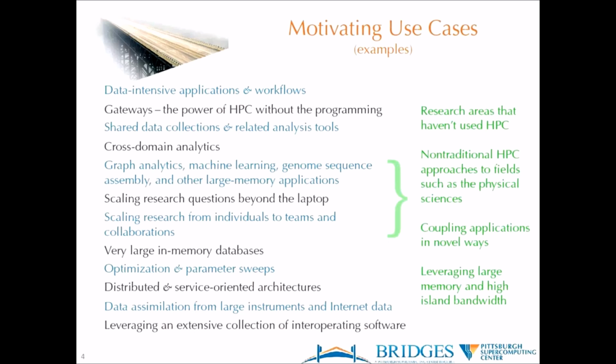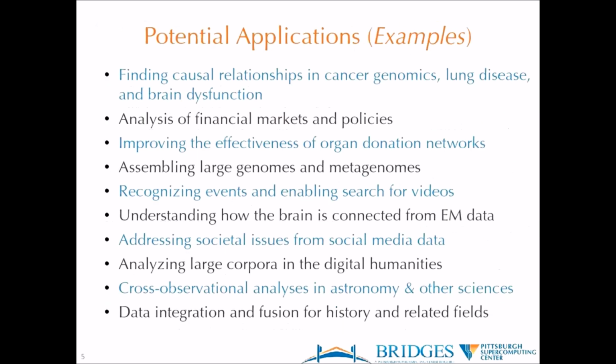And we're also, in many cases, leveraging large memory nodes and/or very high bandwidth within one of the islands in Bridges. We'll talk more about what that means, to do things like parameter sweeps and optimizations, and things that very much need HPC resources, but in many cases don't need to be scale-out capability resources like you would run on Stampede. So it's complementary to that.